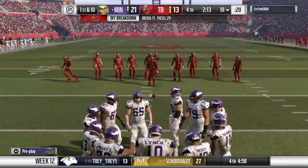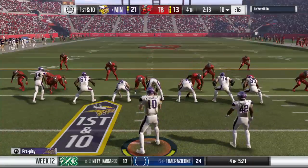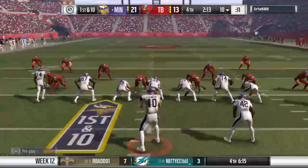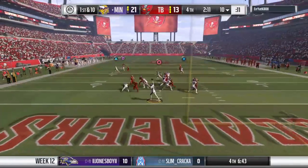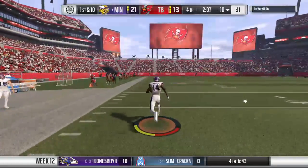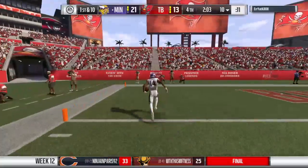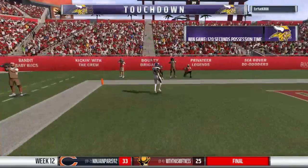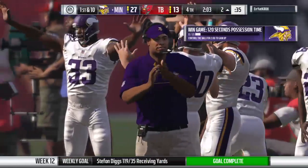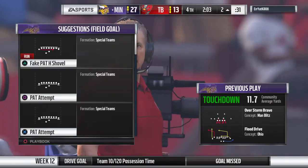And the defense in desperate need of a stop. They have to get off the field and get the ball back to their offense if they want a chance. Trying to shake off the interception, he'll look to throw. Left side, caught by Diggs. 30. Past the 20. Touchdown, Vikings. Stephon Diggs, an even 90 yards. And the Vikings are going to add on to their lead.